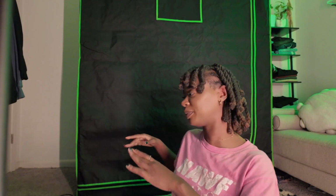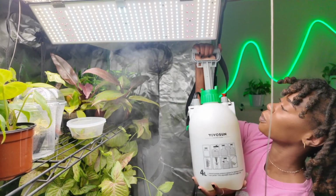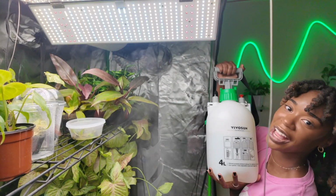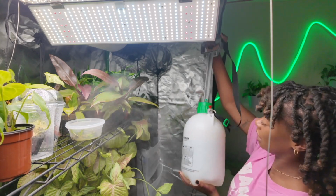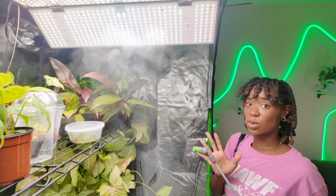Sydney. We are now in the greenhouse room, which is actually Sydney's old room, but I changed it into the plant room because I needed to put a greenhouse in here. Anyways, let's get into it. Let me bring you inside. I like to take my Vivo Sun pump sprayer and just water every single one of the plants in here. This makes watering so easy.